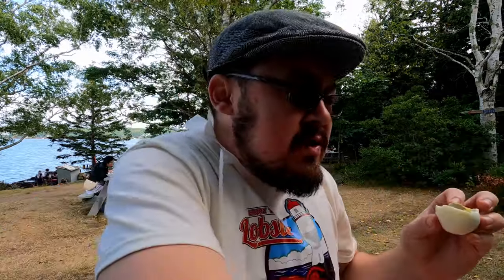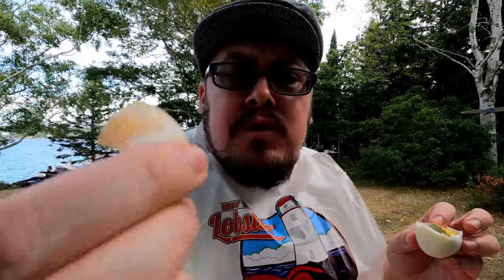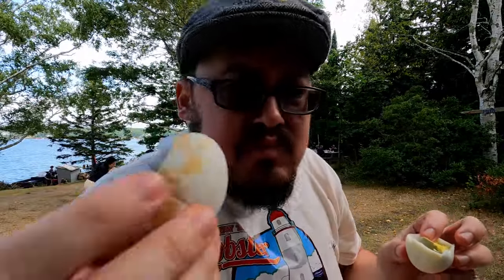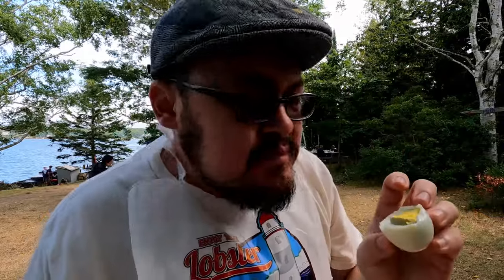Gotta get that juice. So let's see what a hard-boiled egg tastes like with lobster. It's a good hard-boiled egg. It doesn't add anything. It does add some cool little grill marks to the egg. But yeah, still tastes good, though. It's a hard-boiled egg. Yummy.